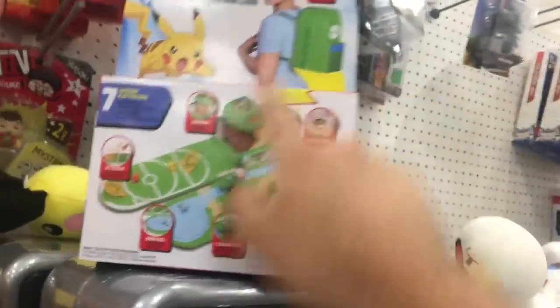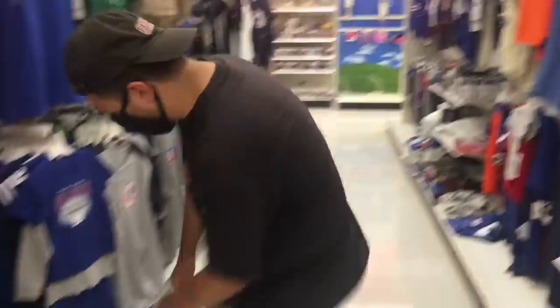What else do we got? Let's check under. Nothing. This is new. This is like a little backpack playset thing. Very cool. Never saw that before. What do we got under here? Nope. This store is clean, man. Nothing.